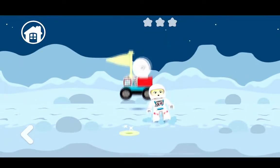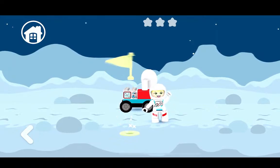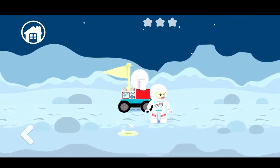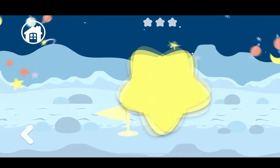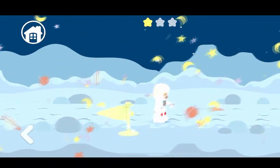One astronaut and moon rover need to put the flags by color in the desired holes. Look, light green flags and light green holes. Take it. Super. Go.